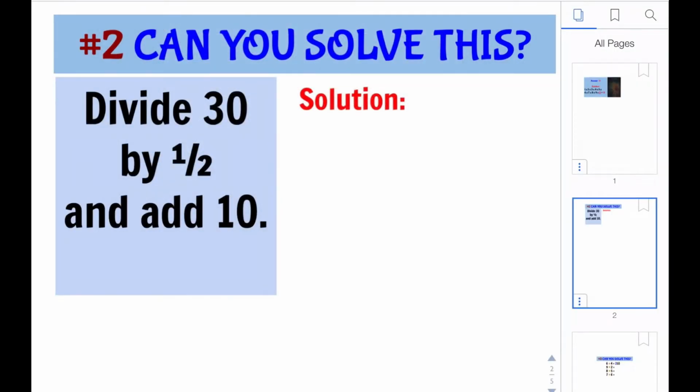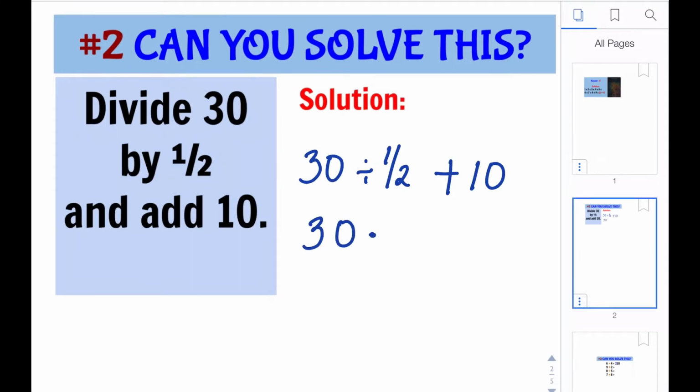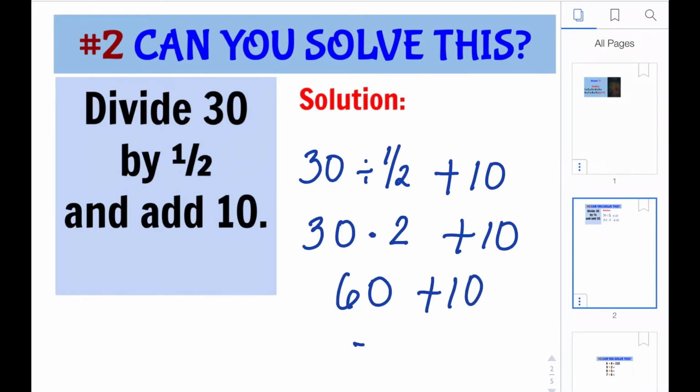So first we need to divide 30 by half. And notice that when you're dividing 30 by half, it's actually the same thing as multiplying it by the reciprocal, which is 2 over 1 or 2. And we're going to add 10. So 30 times 2 is 60, and we're going to add 10, so the answer for this question number 2 is 70. Did you get it right?